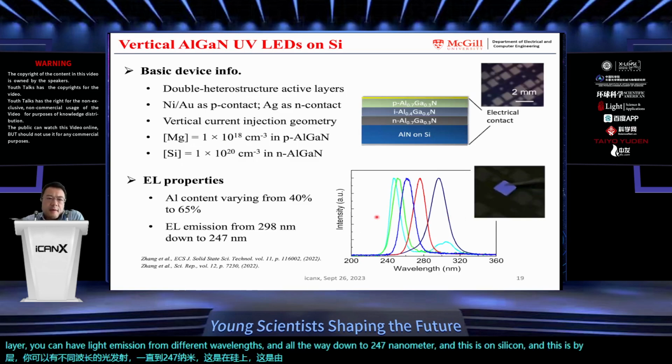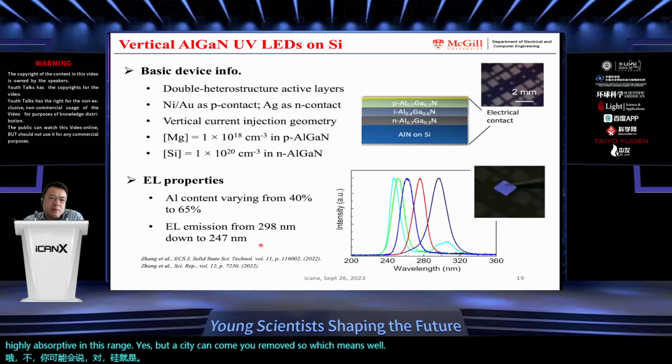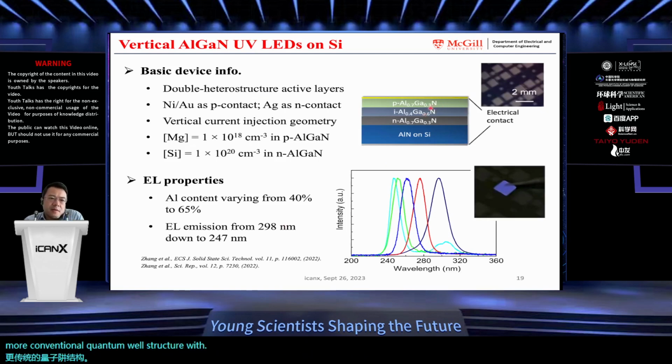Although you may say silicon is highly absorptive in this range. Yes, but silicon can be removed. So at least this is the first step. If you remove silicon, and use a more conventional quantum wire structure with a more complicated device design, in principle, you can have high power devices through vertical injection.